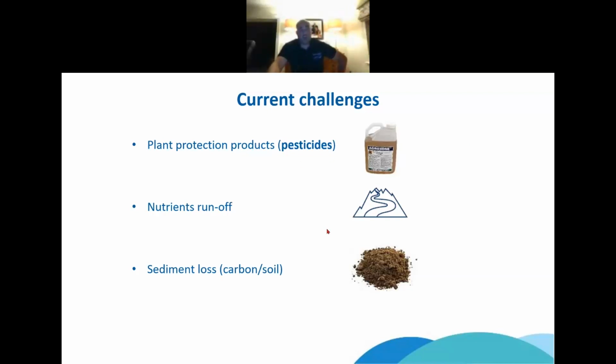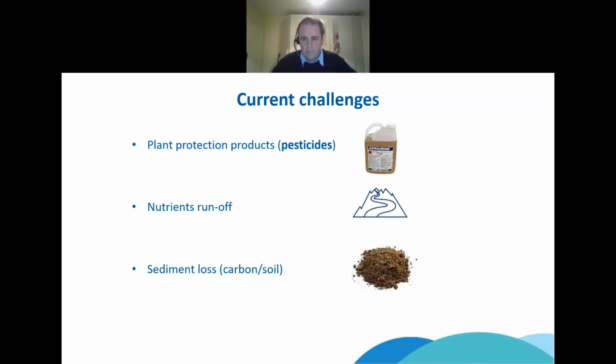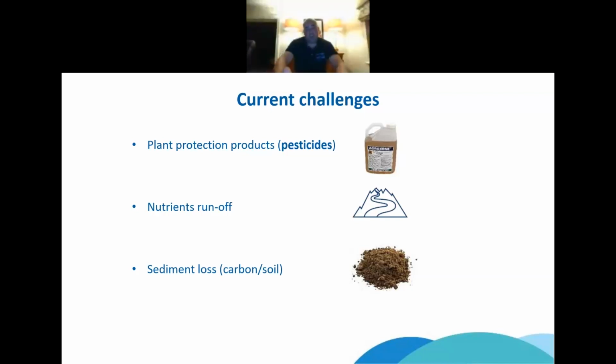Also, sediment loss, soil or carbon in the water, takes significant work to remove at the treatment stage, and we have to use many different sorts of filters and chemical additions to try and remove the sediment as well. So all in all, NI Water frequently detect high levels of MCPA in the rivers and lakes in the Camowen catchment. This MCPA is removed during the treatment process, and the water is of a high quality standard. It's just the expense involved in removing it is huge, as you'll see in the next few slides.